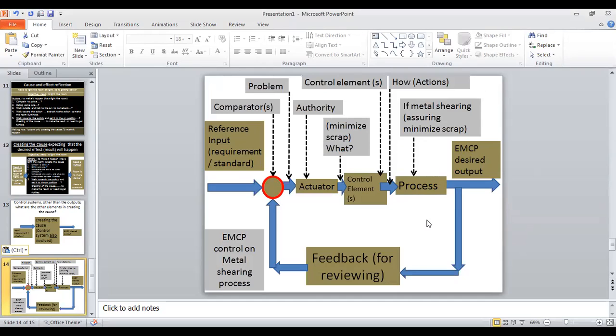So observe the process here. Maybe some industry process, like following the steps to create the cause for light to happen. May light in the room, right? Creating the cause. So maybe some production processes. So emissions or pollutions or whatever should be at the controlled level. So how to do that? We have to assure that. Means feedback for reviewing.